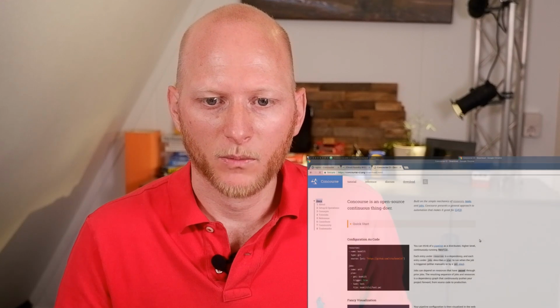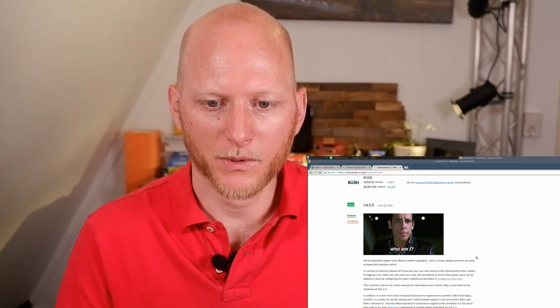So the other big thing this week was the new Concourse version. So if we take a look at the Concourse website, you'll see there is 4.0 out now, and these are the release notes. So the big change in this is the authentication. So users are now central in the authentication. They also changed the way they connect to other authentication providers. So they're now using CoreOS DEX, which has a lot of connectors already.